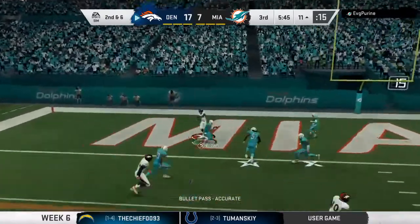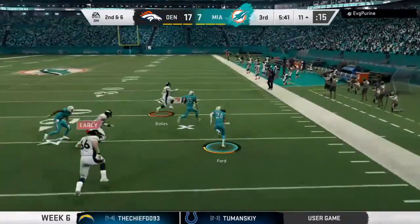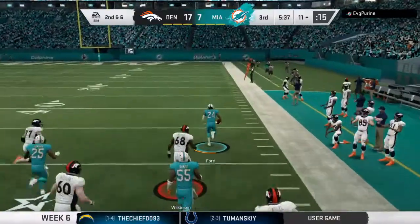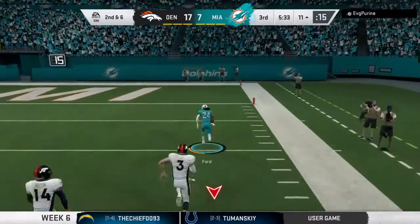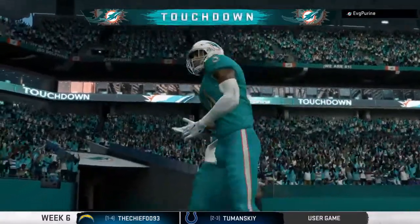Throwing again on 2nd down. Locke. It's a foot race. The 30. Past the 20. And he will score. Touchdown, Miami.